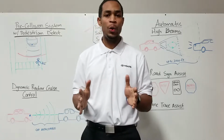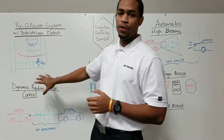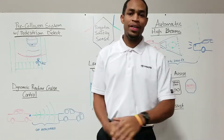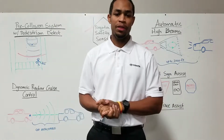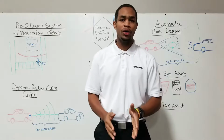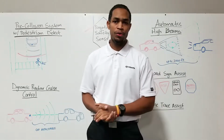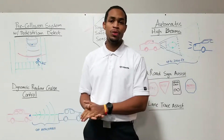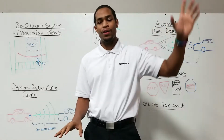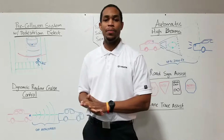I'm going to do a quick overview on what Toyota Safety Sense is, and then go through each individual function in a little bit more detail to show you how it can help your family. So the Toyota Safety Sense is a suite of bundled active safety features that Toyota has installed on all their new vehicles. It's at no additional cost, so it doesn't matter if you get the $15,000 Yaris or the $85,000 Land Cruiser, you will get Toyota Safety Sense to some degree.